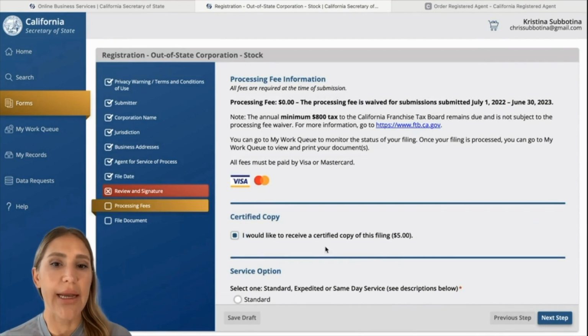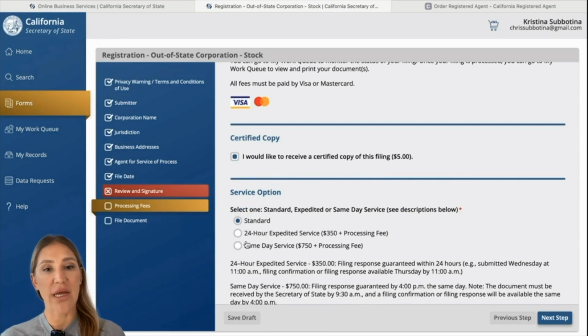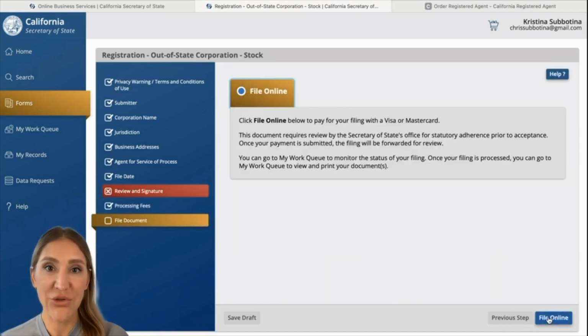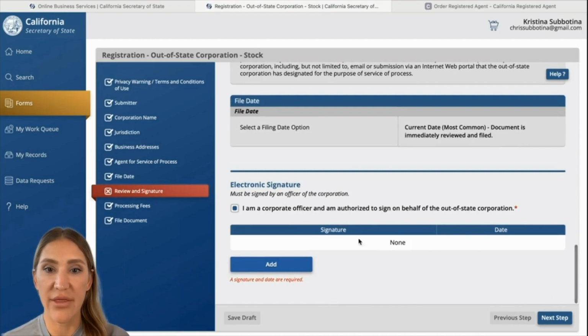And I usually obtain a certified copy of this file, just in case you need to bring it to your bank. Standard service option. I go with standard. In Delaware, I do choose the 24-hour option because it's only $50, and once my corporation is registered, I can do business. California registration is optional. Then you choose file online. You see there are some mistakes. Let's make sure that we've done everything.